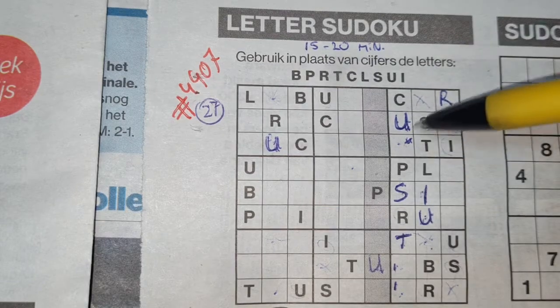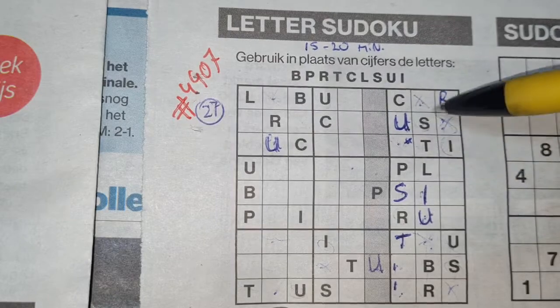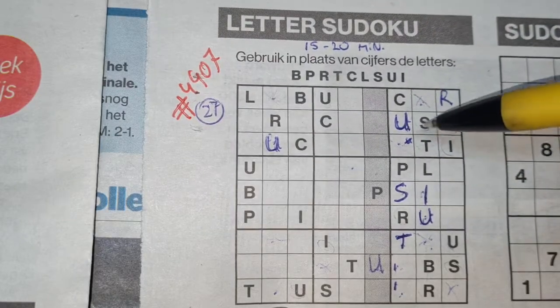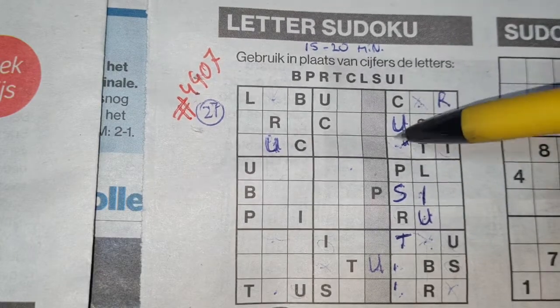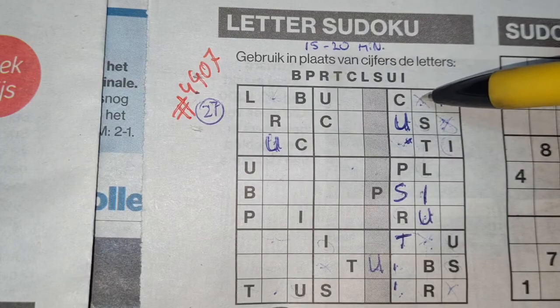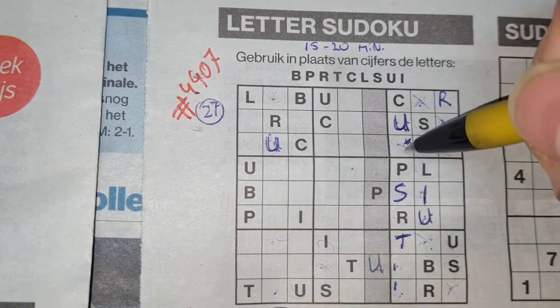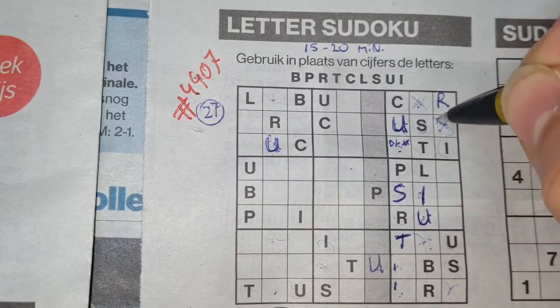Well, we have 3 missing letters in this big square. Those missing letters are the B, the P, and the L. B, P, L. And look, we have a B and an L in this column. So no B and L in this box. The B and L go in those 2 boxes.